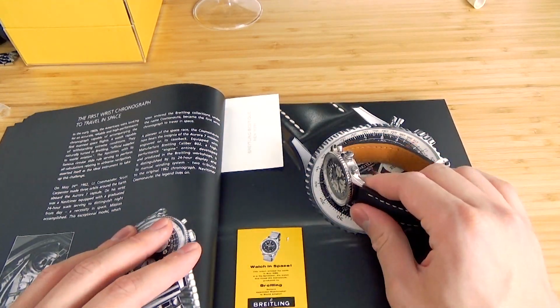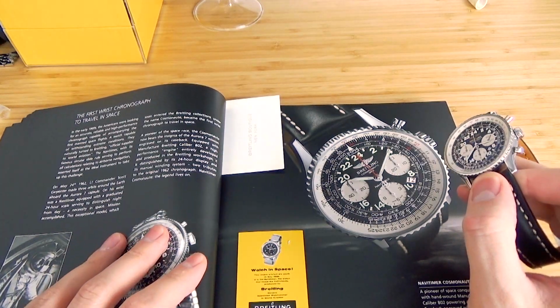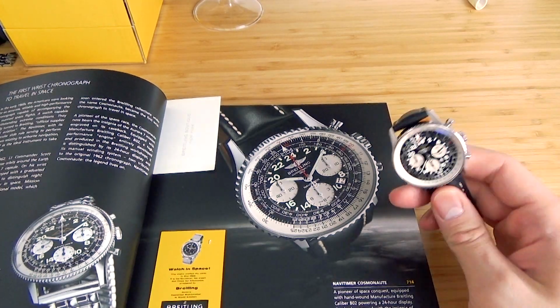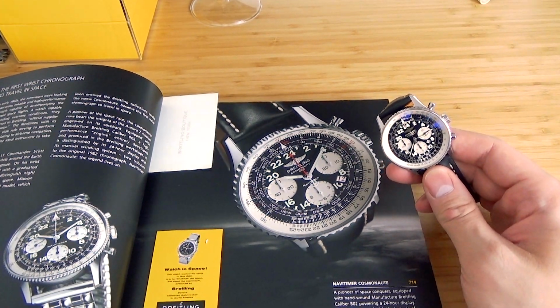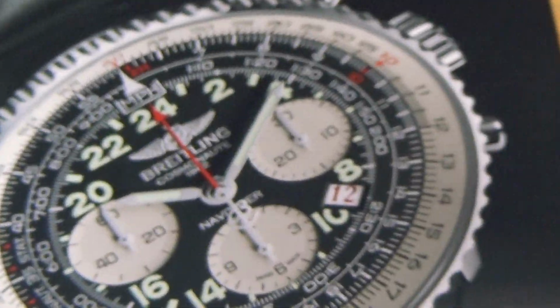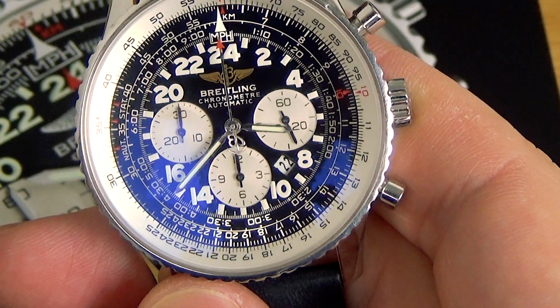So right now I have it on the strap, a Breitling leather strap, but I will go into the bracelet. So let's go. So the Breitling Navitimer, here's an interesting page from the Breitling boutique. They go through the history of it. And you can notice just off the bat, the date window on the new Cosmonaute has a red date window, whereas mine right here has a black one.